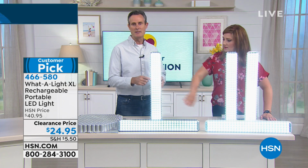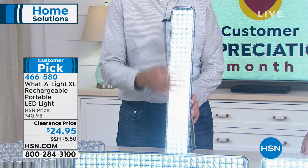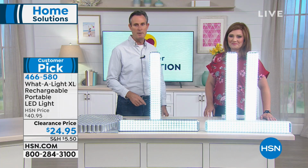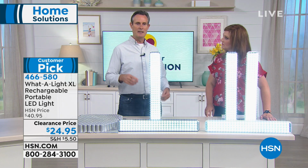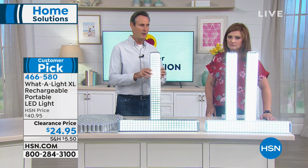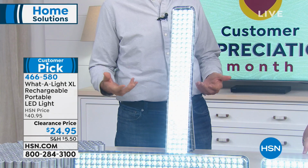Then there's a battery inside here. They're not hot either, Tom. As Robin pointed out, they're very cool to touch. The battery is in there. It's rechargeable. You're never gonna buy batteries. The battery can be recharged up to 300 times. It can last anywhere from 3 to 6 hours, depending upon the high setting or the low setting. You decide how you want to use it. It goes on automatically. If you lose power, boom, it goes on automatically.